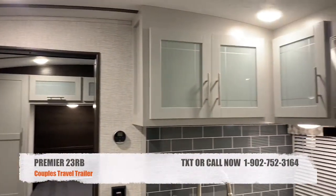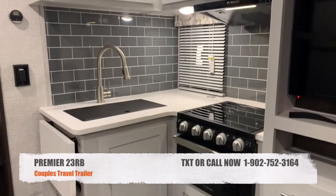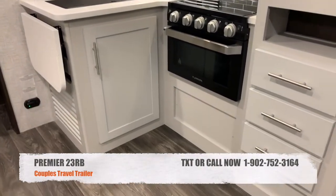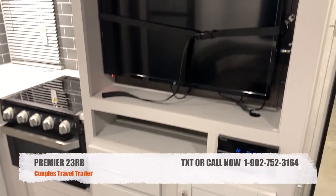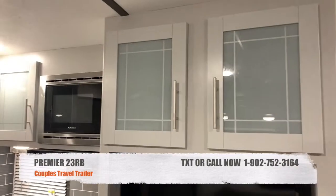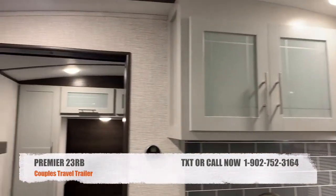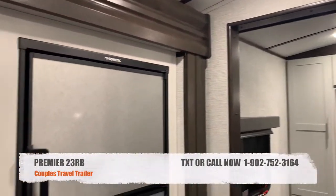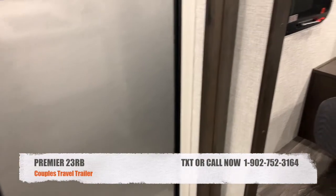Big kitchen, lots of cabinets. There's even an extension there for the countertop, stainless steel sink. Nice little entertainment system. This unit has the booth in it, which is nice. You can put it down to a bed, or if it's raining outside, you can nestle up and watch a movie. Full-size refrigerator. Again, you just notice how bright it is in here.